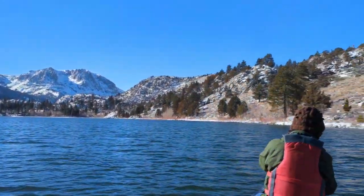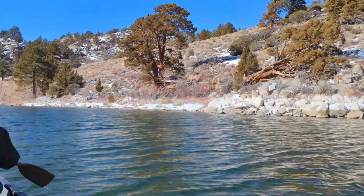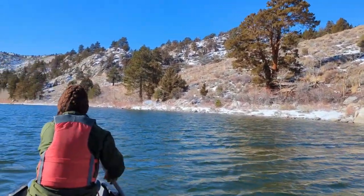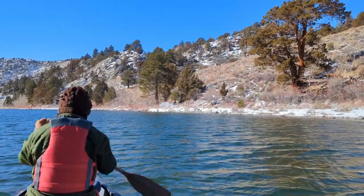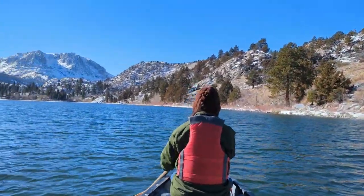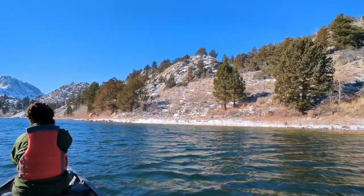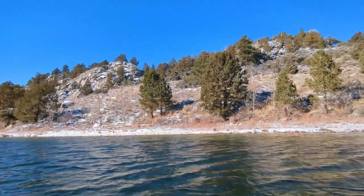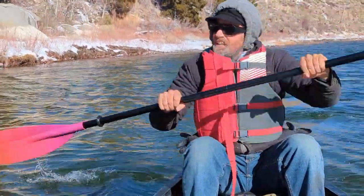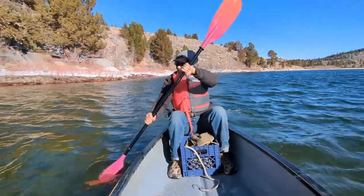And we've decided to stay close to the bank if at all possible. That way, if we have a man overboard incident or something, it's pretty close to shore. We don't want to be out in the center of this cold lake if we can help it. Beautiful shoreline with the snow. That wind was starting to blow us into the shoal water.